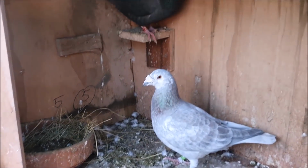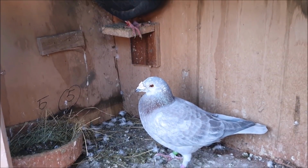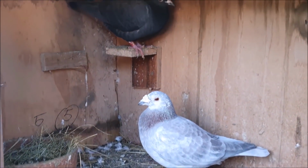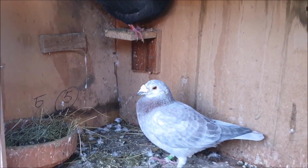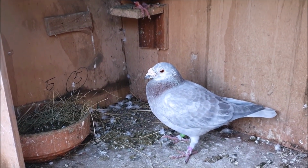And lastly, these guys. And they haven't shown any interest at all, which is odd. I've bred from both of these guys before, so I'm not sure what their problem is. Anyway, I'm going to do some cleaning, change the waters, and then we can look at the birds some more.